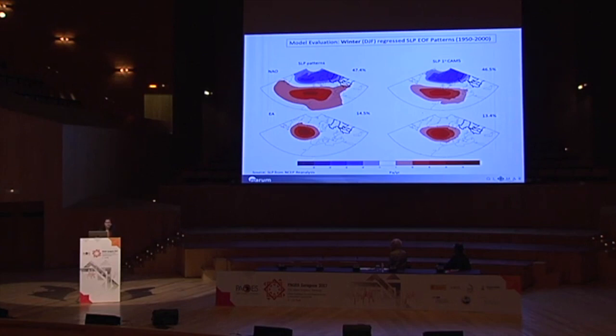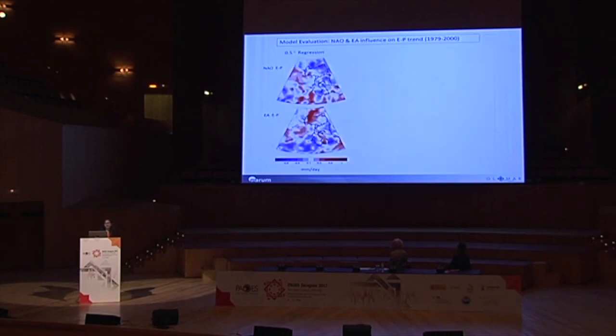Being somewhat satisfied with the model behavior at this stage, we proceeded to one of the final stages of the analysis, which is to see how this influences the E minus B trend. We're interested to see this because the NAO could influence higher than average precipitation or less, therefore influencing the Caspian sea level at different times.